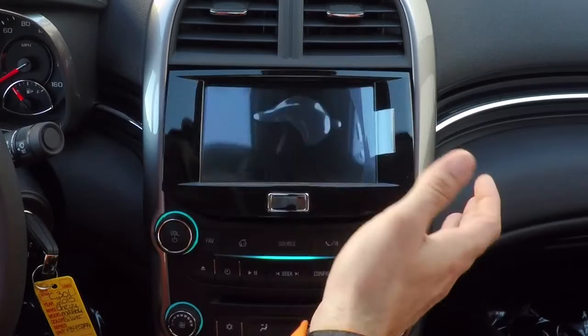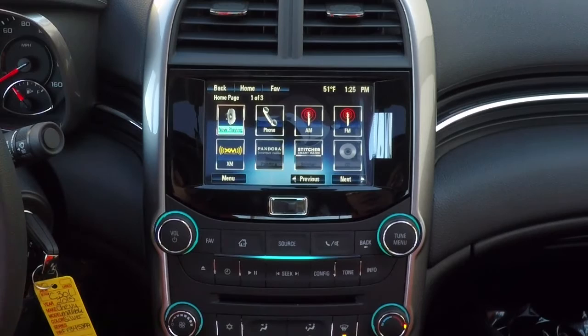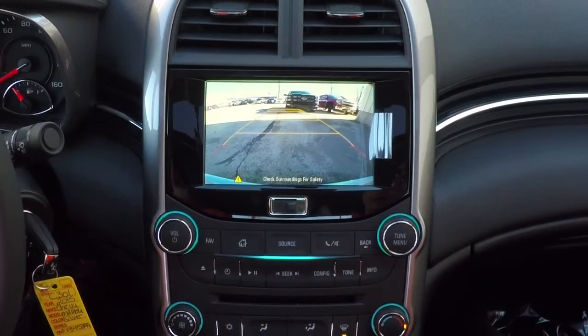On the Malibus, of course, you have the hidden compartment back there too. Oh, nice. I don't know if they'll put that in, but I just want to show you that part out there. The MyLink system also acts as your backup camera, and that three-dimension view is your outside one. You can aim this thing, park it anywhere. Even the worst backers can pull in and actually park this thing. Parallel parking made easy.